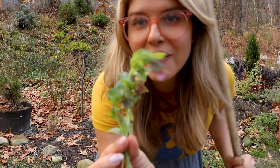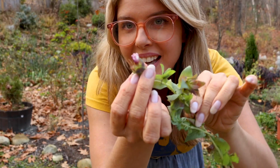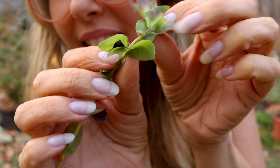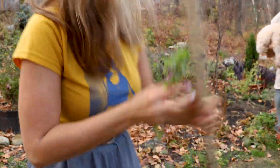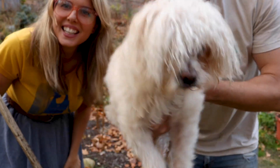So here is some of our cerinthe. We still have this in bloom and it's going to seed. So I might collect these seeds. Can you see? But yeah, isn't that gorgeous? I love these. So that's still blooming on the hill. Say hi, Georgie.